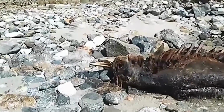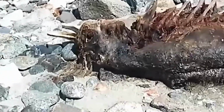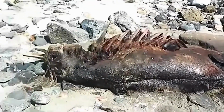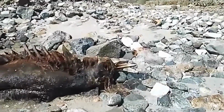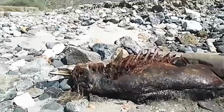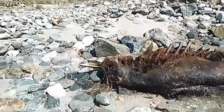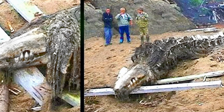Due to the intense heat of the desert daylight, the carcass was in a bad state of decomposition, making it even more unidentifiable, and not to mention terrifying. As the video went viral, both wildlife experts and archaeologists arrived on the site to examine the nature of this creature, but the decomposition reached a level that it has gotten hard for even them to recognize its nature.